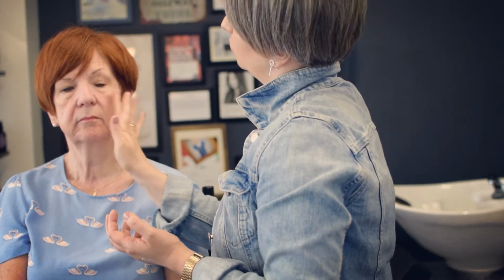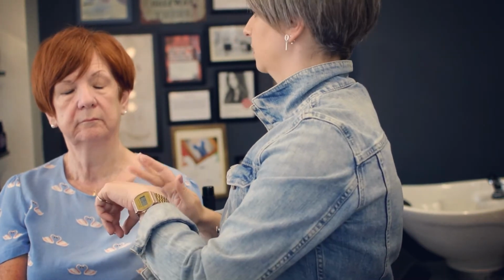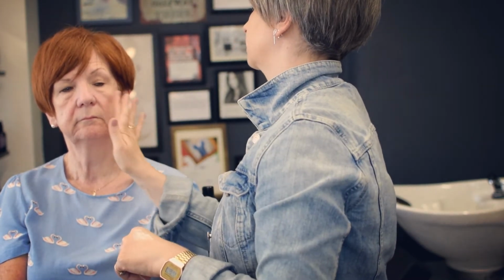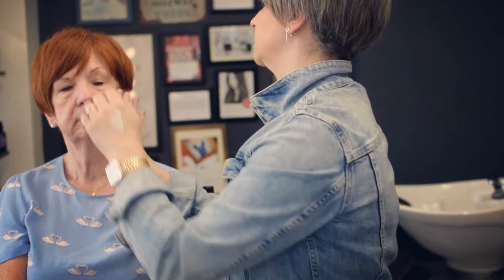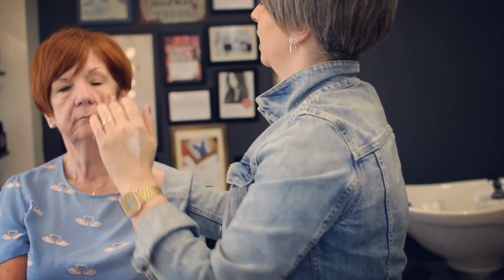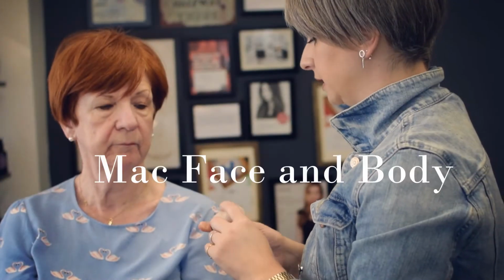And make sure you work this product in. And already it's giving you that glossy finish. And that's going to radiate through your foundation, as long as you're not being so massively heavy-handed with your foundation as well.